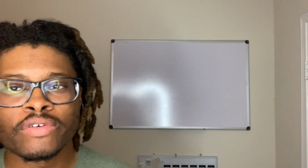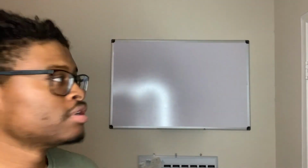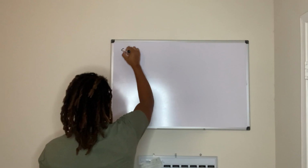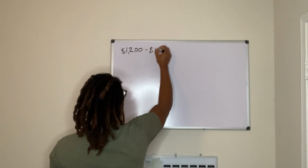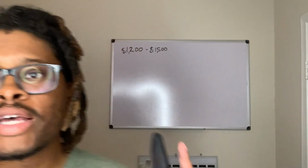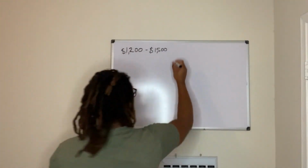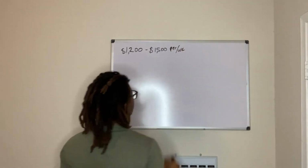So I think the average pay for an over-the-road driver, as a company driver, is $1,200 to $1,500, right? So that's the average weekly take home, and you're making that every week, right? So that's per week, $1,200 to $1,500 per week.